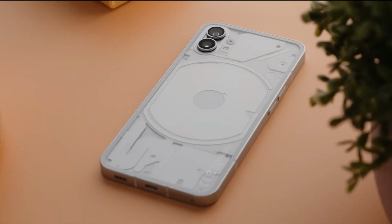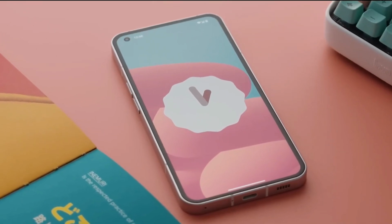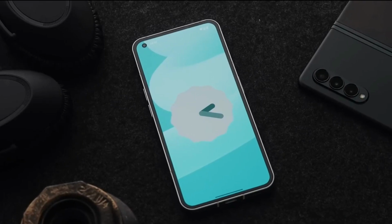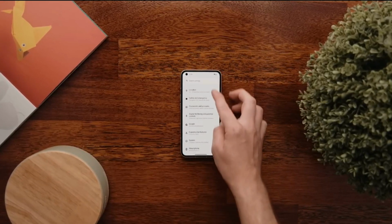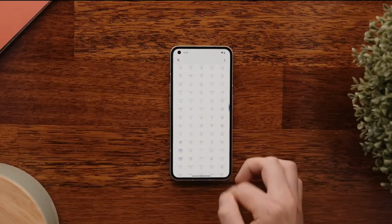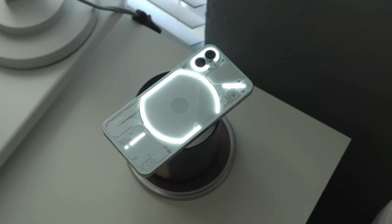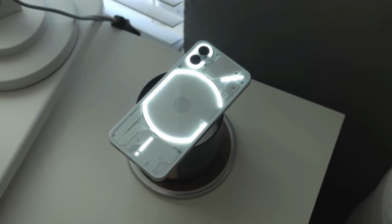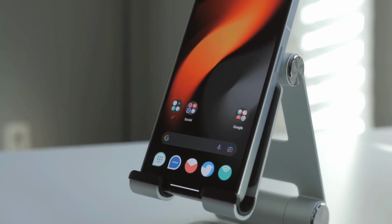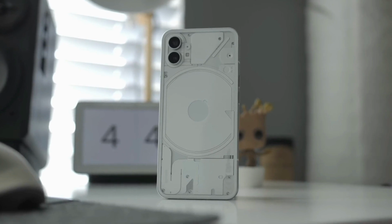When it comes to the display, the Nothing Phone 2 boasts a vibrant 1080 by 2400 AMOLED screen. While similar to its predecessor, it offers a smooth 120Hz refresh rate for an immersive viewing experience. The Nothing Phone 2 introduces multiple low refresh rate intervals, including 1Hz, 10Hz, 24Hz, and 30Hz low power modes. Say goodbye to unnecessary battery drain.